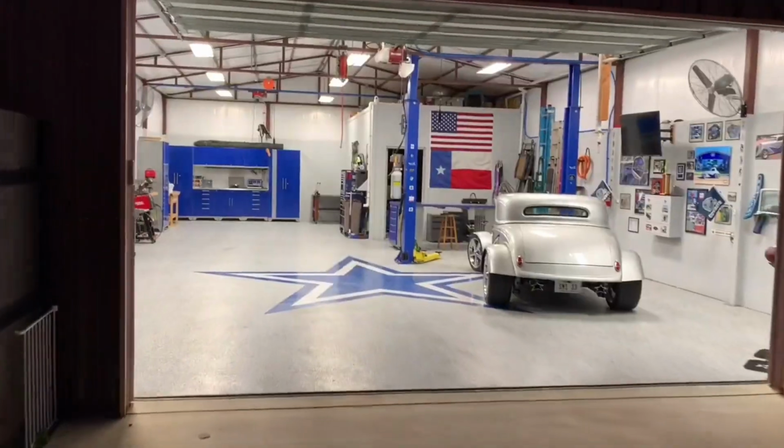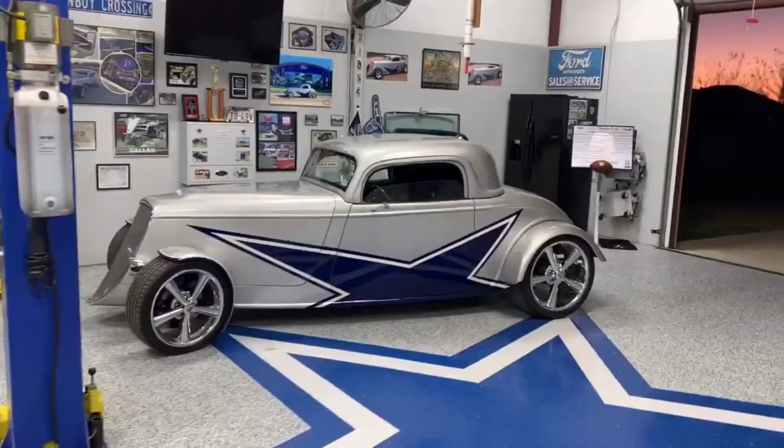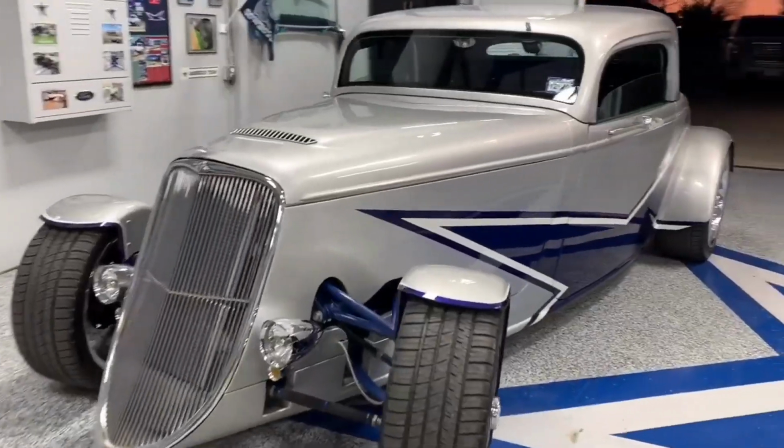We're back here with Jamie, and we're talking about his amazing 1933 Factory 5 Racing Ford Replica.